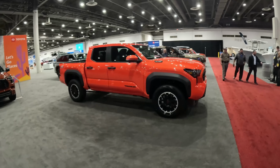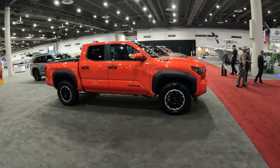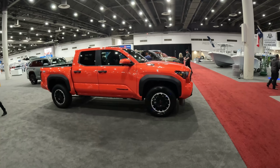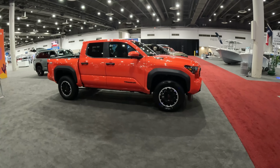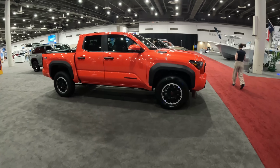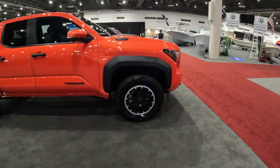All of that is very class competitive with new entries from Ford with the new Ranger. The Frontier was updated in 2022. The Colorado and Canyons were updated in 2023. It is a very competitive segment, and the King of the Hill was getting a little long in the tooth. So we finally get a brand new entry into the segment from Tacoma here.